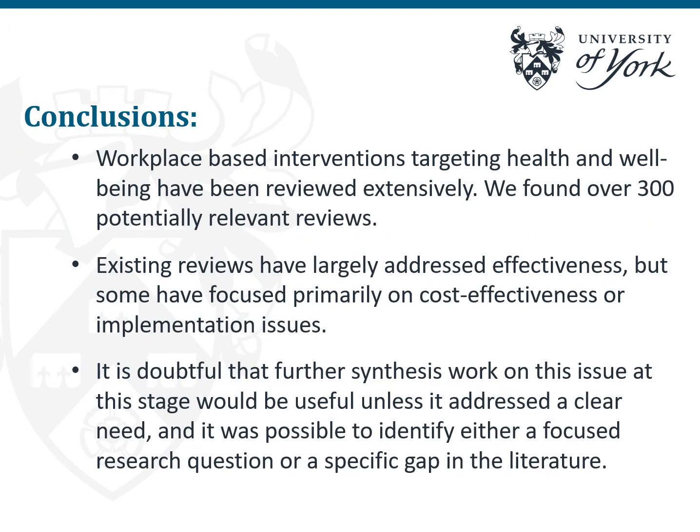So, to conclude, it is clear that workplace-based interventions targeting health and well-being have already been reviewed extensively. Overall, we do not believe that further evidence synthesis work at this stage would be of value unless it addressed a clear need and it was possible to identify either a focused research question or a specific gap in the literature.